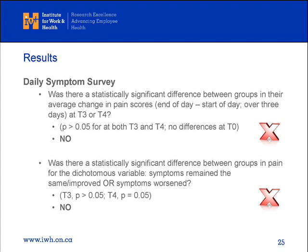So then we dived a little bit deeper. Was there a significant difference between groups in their average change in pain scores? So looking again at the end of the day, subtracting the start of the day, and then looking at it over the 3 days of observations for each of those time points, T3 and T4. And no, we didn't see a difference between our groups, so that was a bit discouraging.